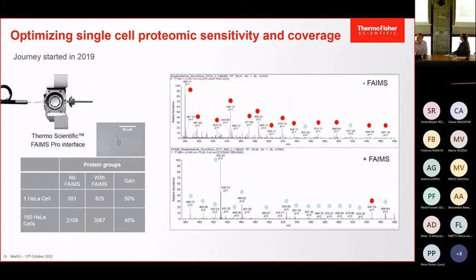The next stage, we've done the LC, we've had the column. We can either go straight into the mass spectrometer, or we can also look at another intervening stage. This is one option that is available, and this is the FAIMS system. This is a field asymmetric ion mobility system, which gives another orthogonal level of separation before your samples go into the mass spectrometer. And you can see from this example, after we launched the FAIMS, we began to investigate it for a range of different samples, not just proteomics, but we now have a version which is optimized for proteomic operation.